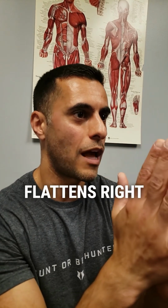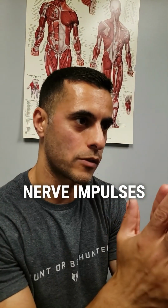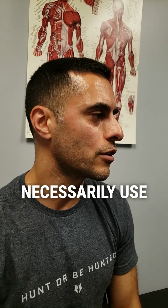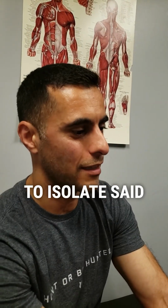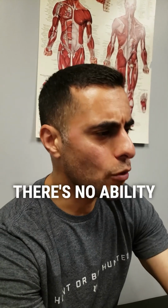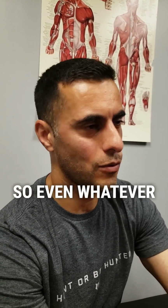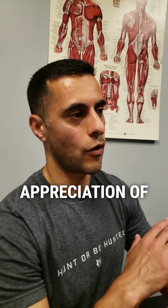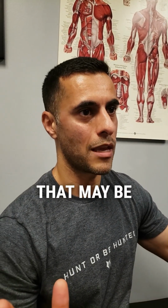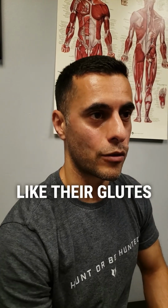If they weren't working, they'd be what happens post-surgery. Your muscle just flattens right out because there's no nerve impulses going there. So I don't necessarily use that kind of languaging to talk about it. We have no way to isolate said glutes. There's no ability to isolate test these things. So even whatever way they're testing it, there's a lack of appreciation of all the different structures around it that may be presenting in such a way that looks like their glutes are not firing.